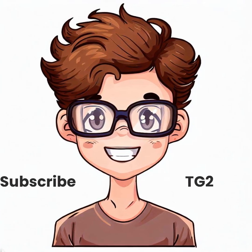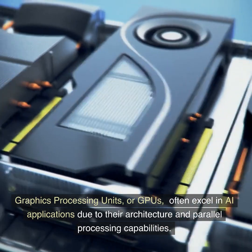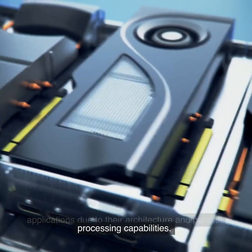Graphics processing units, or GPUs, often excel in AI applications due to their architecture and parallel processing capabilities.